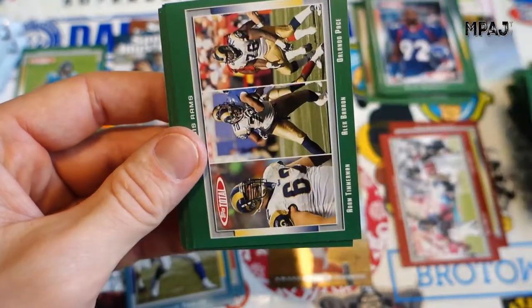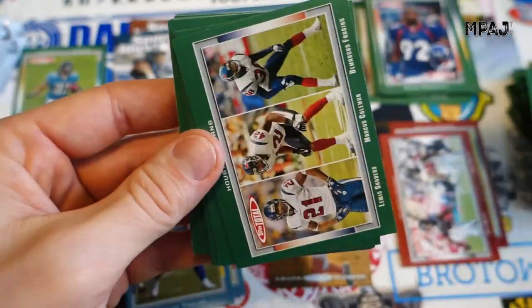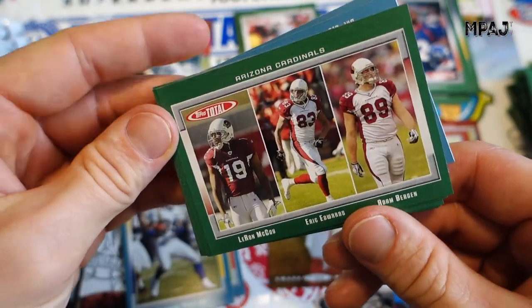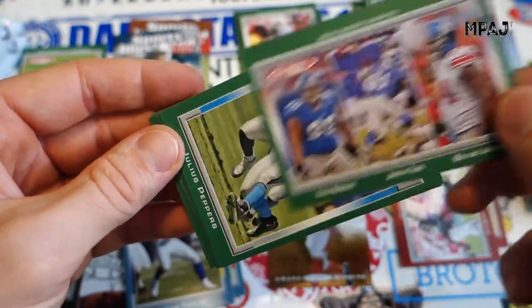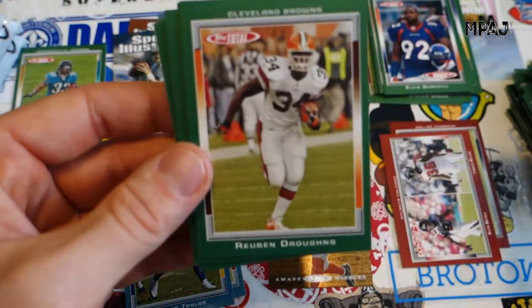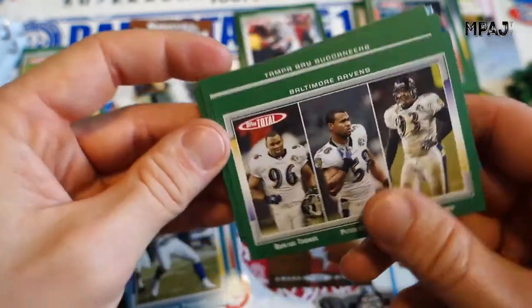Carnell Cadillac Williams. We got some Rams here. See Orlando Pace in there. We got some Texans. I think these cards are kind of lazy with three players on one card. Julius Peppers. Do we have that one in the black parallel over there? Ruben Droughns. Got some Ravens.